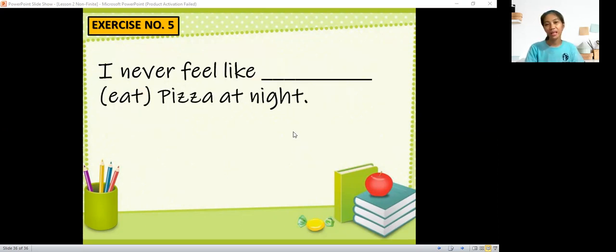I never feel like eating pizza at night. It's because the phrase feel like is in the set of verbs that needs to be paired with ing, with a gerund only.